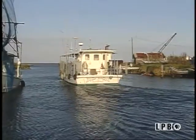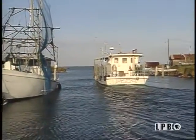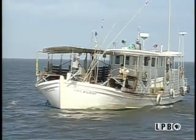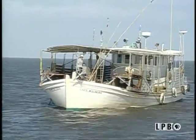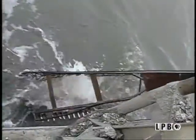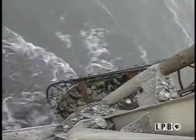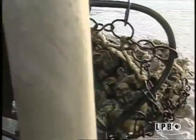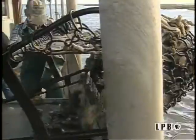For hundreds of years, generations have fished and eaten oysters from Louisiana. Every year, across 8 million acres of the Louisiana Gulf Coast, about 750 million oysters are farmed, harvested, and processed. Guess I'd better get to shucking and eating as fast as I can.